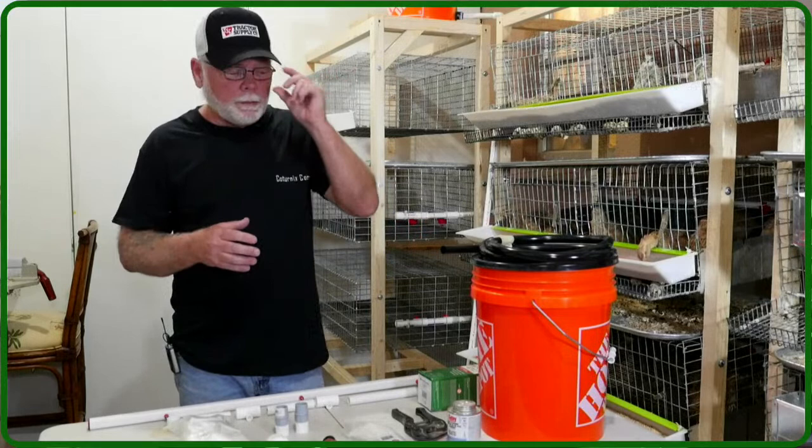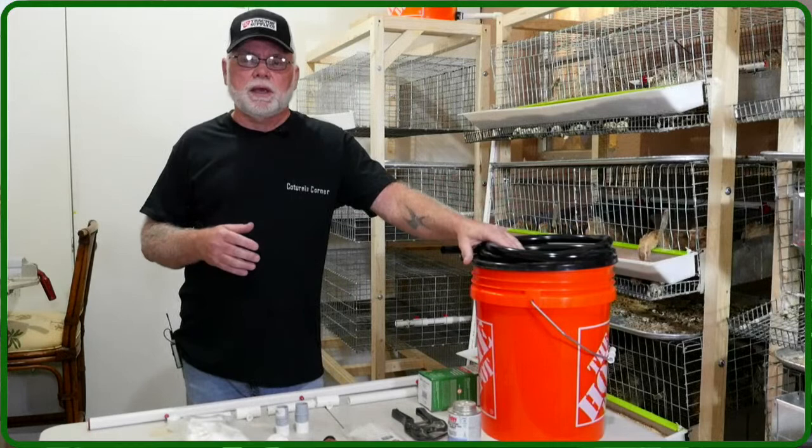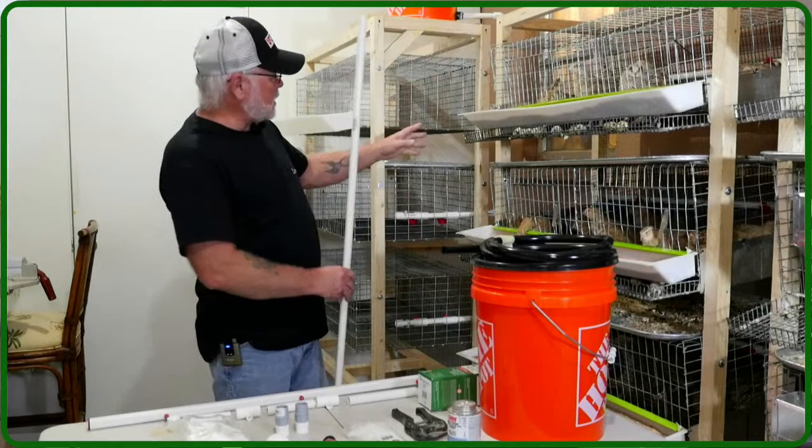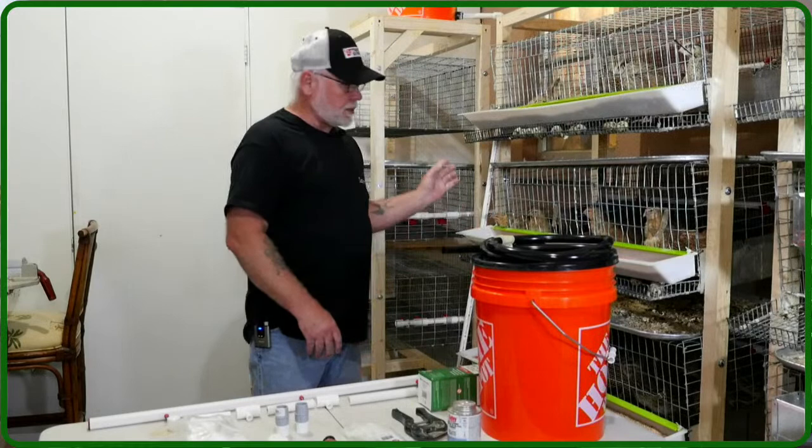Basically, this water system is a gravity-fed water system that uses a 5-gallon bucket as a reservoir. It usually sits up on top of the cage and then drains down some PVC pipe on the side of the cage, and it feeds all these legs that have the drinkers installed in them.